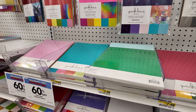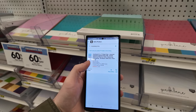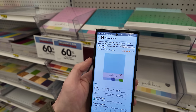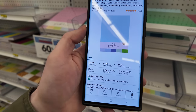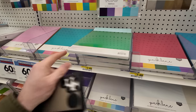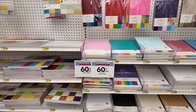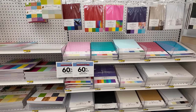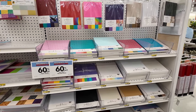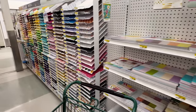Let's try this one next to it. See if this one's going for decent price. There we go, $9.99. So yeah, you double your money on them. You're paying about $3 each on them. So you double your money. Look at this. Let's say there's $500 worth of paper here. You're gonna make $500+ in profit. That's just crazy. I can't believe it. I just can't believe it.